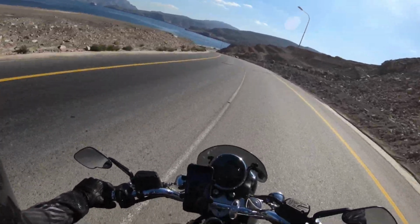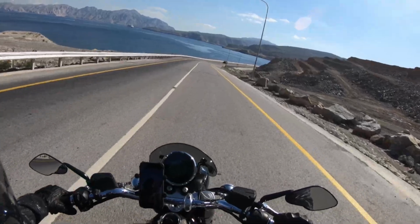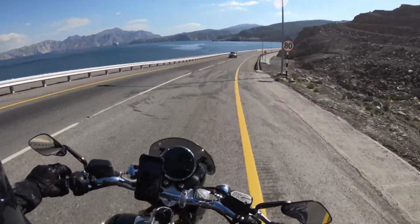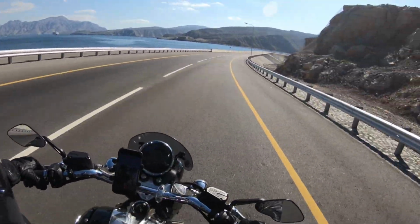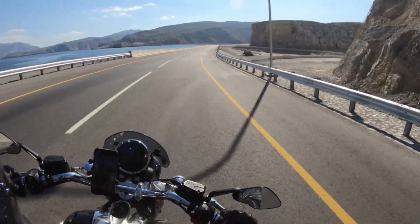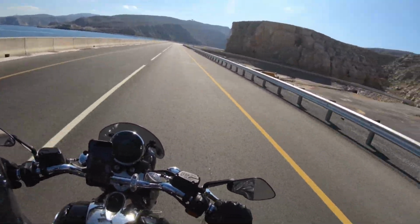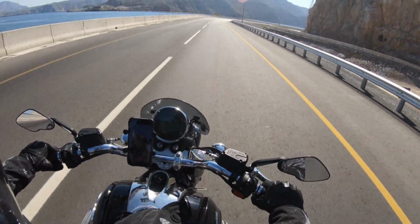This is what's beautiful about a cruiser, yeah? If I was on a sports bike or something, these curves would just push me to lean, to go faster than I should. And on a big ass cruiser, you can just relax, keep it somewhere in a sweet spot of torque and enjoy.